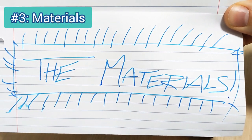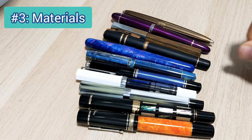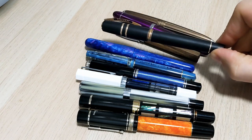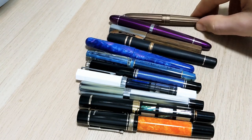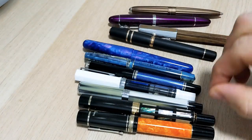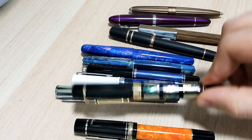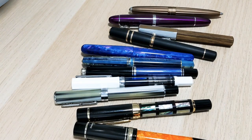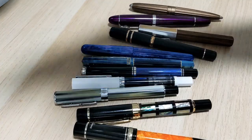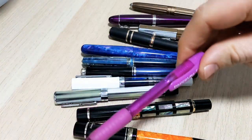Let's talk about number three, the materials. Look at this. This one is made from lava from a volcano in Italy. Aluminum, wood, stainless steel, abalone. Are you kidding me? What are other pens made of? Your ballpoints. Plastic, plastic, plastic, plastic.